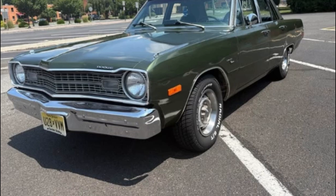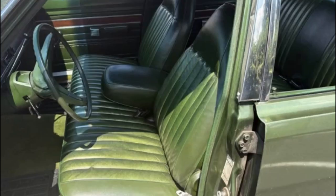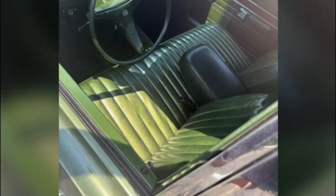Recently, the car has benefited from a number of updates and services that make it a strong driver today. Among those upgrades, a new 2.5-inch TTI exhaust system paired with a Dynamax muffler, a fresh set of Cooper Cobra radial tires all around, and a brand new power steering pump with hoses. The suspension has also been gone through, with new front-end control arms, fresh bushings, and a torsion bar serviced. An alignment has been completed as well, so the car tracks straight and handles the way it should.